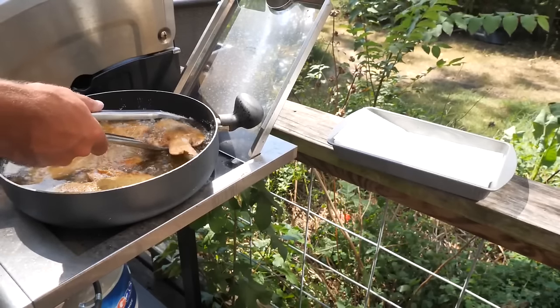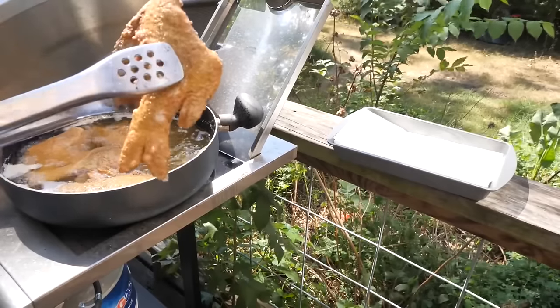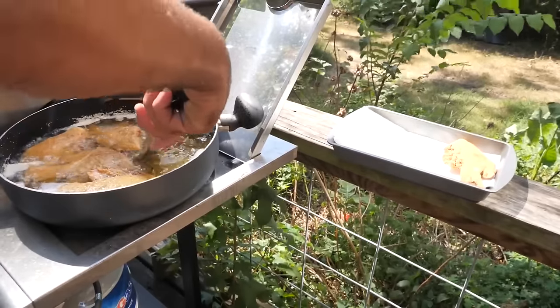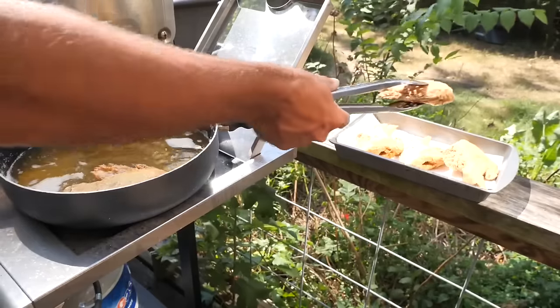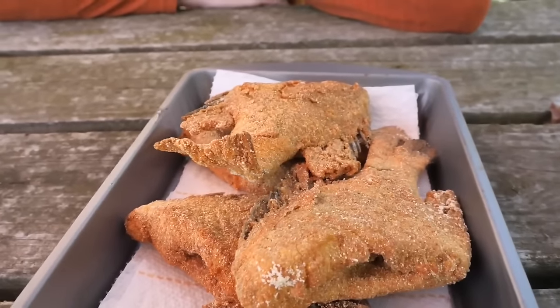Okay, looks like they're about done. Oh, that looks perfect. I was able to get them all on here too. Oh snap, guys, those look fantastic. What do you think, Jay? Fantastic. They look so crunchy too.